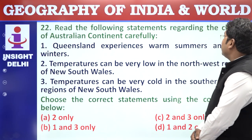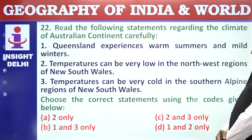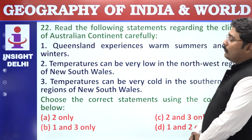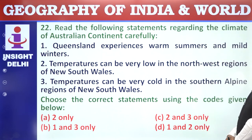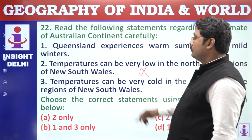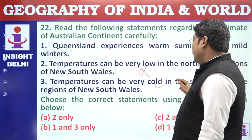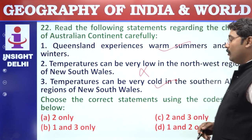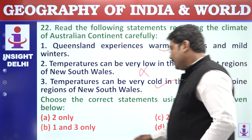Read the following statements regarding the climate of the Australian continent carefully. Queensland experiences warm summer and mild winter. Temperature can be very low in the northwest region of New South Wales. No, it's wrong. Temperature can be very cold in the southern alpine regions of New South Wales. It's right, and this one is also right. So, the correct statements are only 1 and 3, that is B.